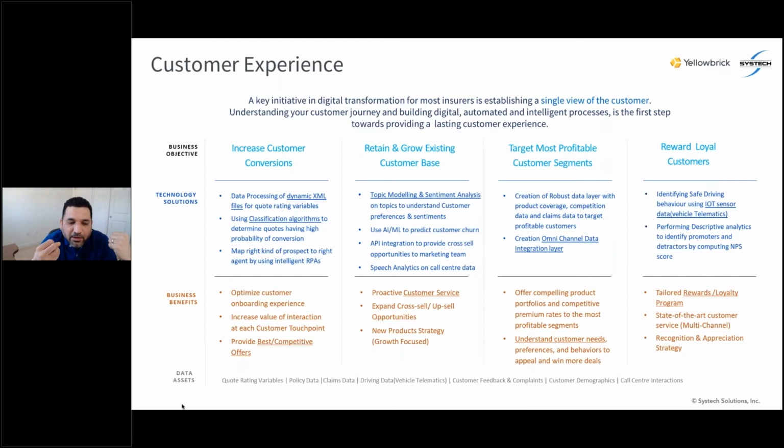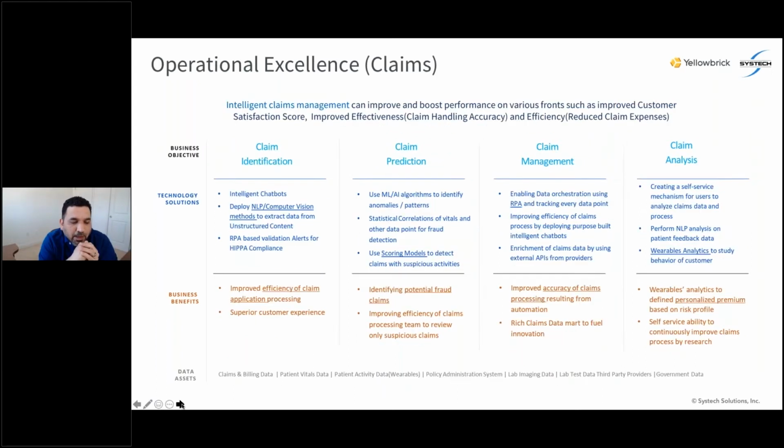Now, let's look at another function that's pivotal in the insurance industry. A big part of providing a lasting customer experience, in my opinion, is making your whole claims processing efficient and intelligent, right? Because that is the key. That is your biggest touch point with your customers when they file a claim, and that whole experience will drive whether they stay with you or whether they leave, right? And it's the single most important factor that ensures customer loyalty.